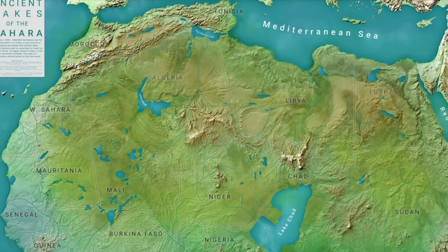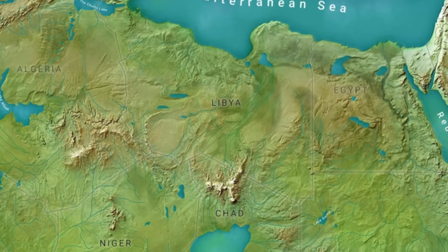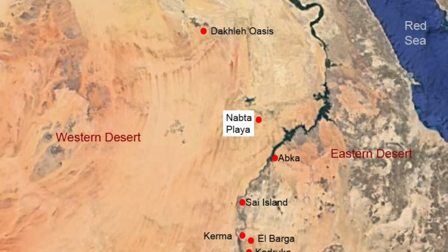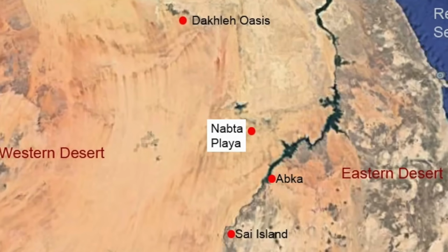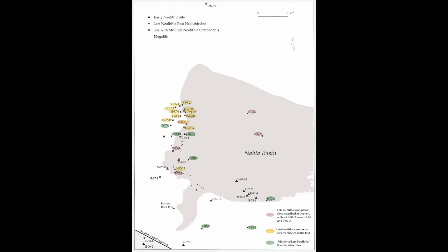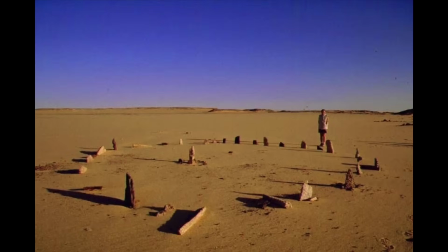Green Sahara and Nabta Playa. This refers to a time when the Sahara Desert was actually habitable, and when the distant ancestors of the ancient Egyptians were living as pastoralists there. The Nabta Playa Basin is 100 kilometers west of Abu Simbel in the Sahara Desert, and in the Neolithic it was a seasonally filled lake that attracted sub-Saharan nomads. They made pottery decorated with crazy patterns, possibly made using combs, but they're most notable for the megalithic structures they created and how extraordinarily organized they were for the time.